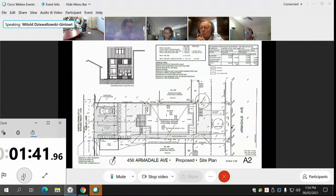What is being proposed is just simply not in keeping with the architectural character of the neighborhood. It will be a major imposition, even though I'm not a direct neighbor to that property. I can see that it will be a major imposition on the immediate neighbors in terms of their enjoyment and their privacy.